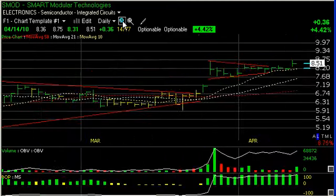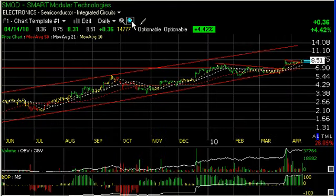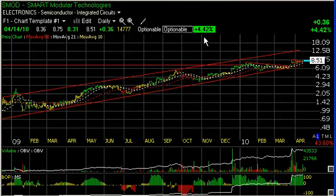Smart Modular, SMOD, after breaking out of the wedge and popping in late March, went into another mini coil here. Broke out of it today, popping 36 cents or 4.4% on 1.4 million. That's the biggest volume in about 7 or 8 sessions. Looking for a follow through tomorrow or over the next couple of days that takes this one potentially as high as, well, short term trading target is 10, secondary target around 13, 14.